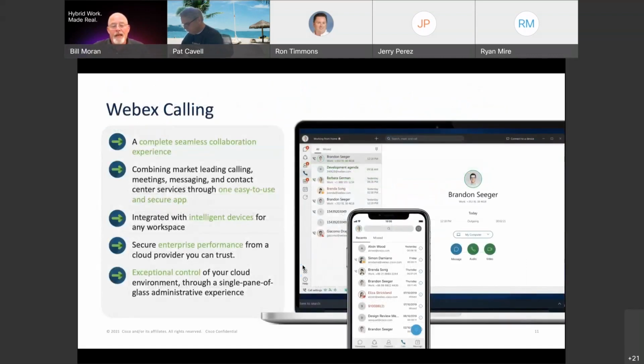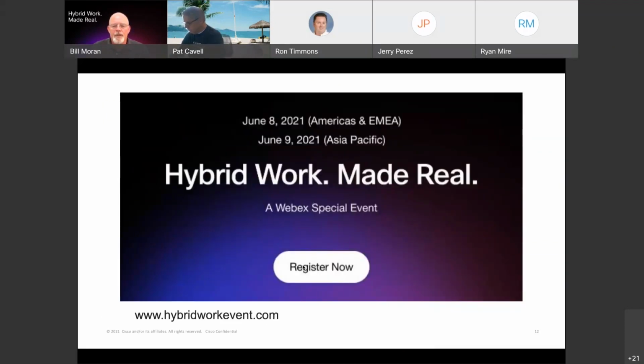So Webex Calling really offers that seamless collaboration experience, the ability to handle your messaging, your calling, and your meeting needs for your users. We combine this in one easy to use app and provide a secure platform for your users. It gives you that secure enterprise performance in a cloud multi-tenant arrangement, and then gives you exceptional control via the Control Hub to handle all of your users. So, just a quick overview of Webex Calling and what that brings to your collaboration needs.